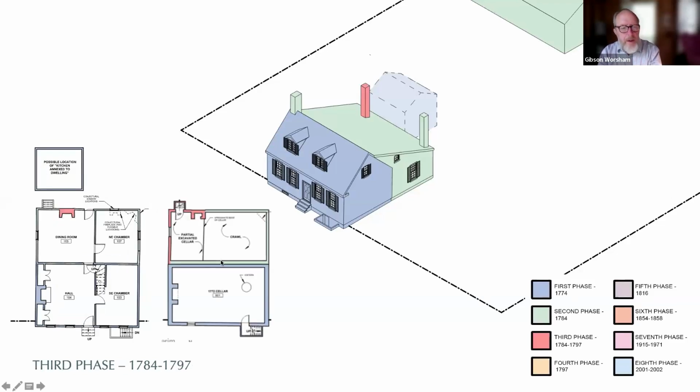The third phase of the house involved some manipulation of that rear wing, cat slide roofed wing, as they call it, where the current chimney was placed. It's shown in pink. And then the basement, which I should mention, the first original building had a basement or cellar rather under the front part. And the rear wing did not have, as far as we can tell, anything but a very, very low crawl space. And then that was partially excavated in 1784 to 1797. At some point, a small area of that cellar was excavated.